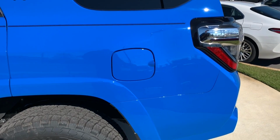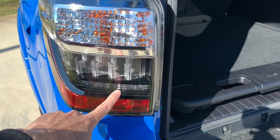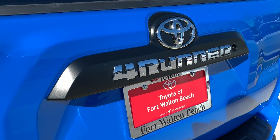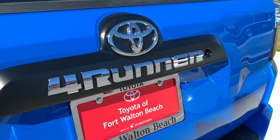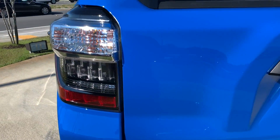Manual gas cap as well. You have your blinker, LED brake lights, halogen reversible. Again, I don't know why Toyota does it, but the only chrome really on this vehicle is right here. All your other badging is blacked out.